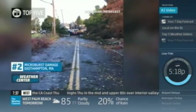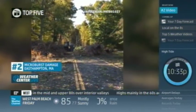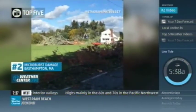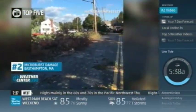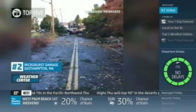Well, we are near the top of our countdown now. Number 2 video of the night, down trees and power lines in East Hampton, Massachusetts. Many people thought that this was from a tornado this morning, but the National Weather Service is confident this was a microburst, and looking at some of the damage, it clearly shows that is a straight line wind damage.